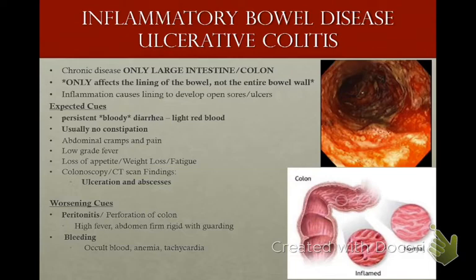It's still the autoimmune system attacking, but it's only attacking one layer of your colon, and this only happens in the colon. So ulcerative colitis is in the colon and the colon only. Crohn's can happen anywhere in the GI system. Colitis happens only in the colon. And it only affects the upper mucosa of the colon. And so what is happening is that the inflammation attacks the mucosa, but it does not go all the way through the bowel wall.